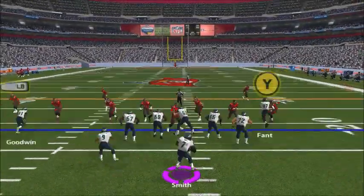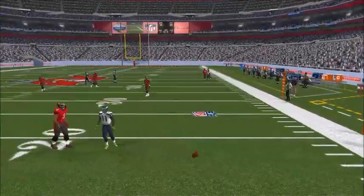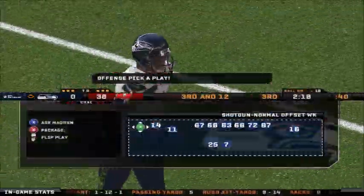The rush is on. With the pass. And he drops the pass. Good one. Was his intended target.